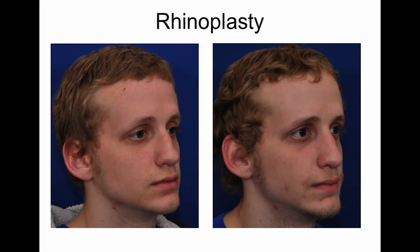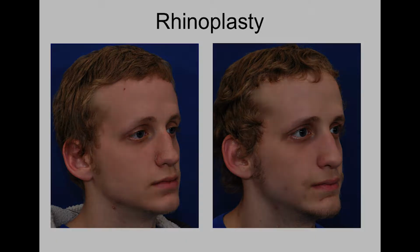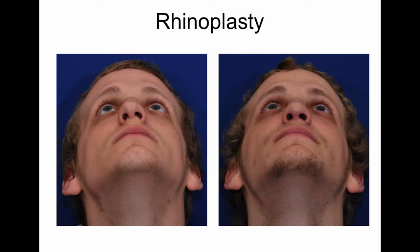Sometimes an injury to the nose. Here's a young male who was struck in the nose and it broke it, and I just brought his nose back to the way it used to be. I think you can see how the whole nose was shifted off to his right, and afterwards it's brought back into the center. He can breathe much easier.